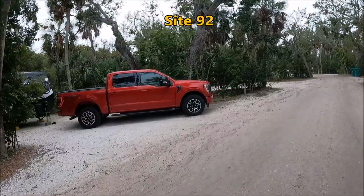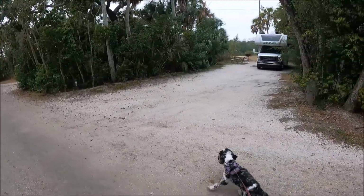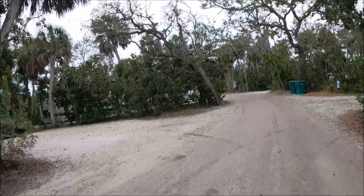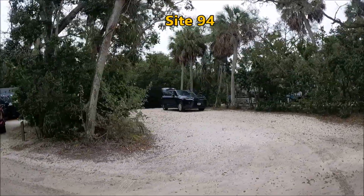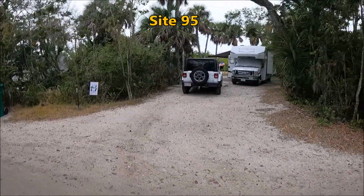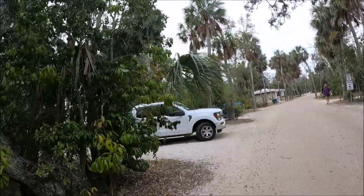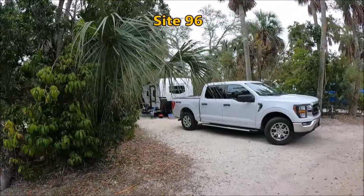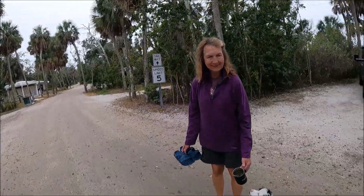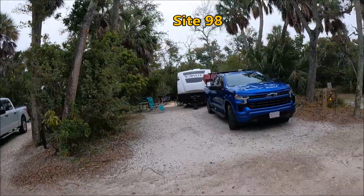Here we have site 92. Site 93, that's a very nice site. There's site 94. Here's site 95. Here's site 96. There's Marie. Here's site 97. Here is site 98.